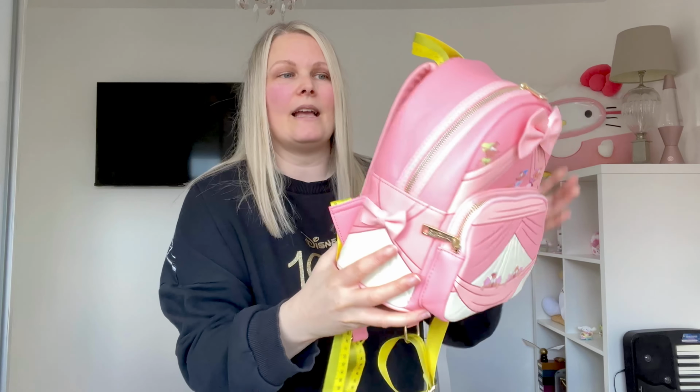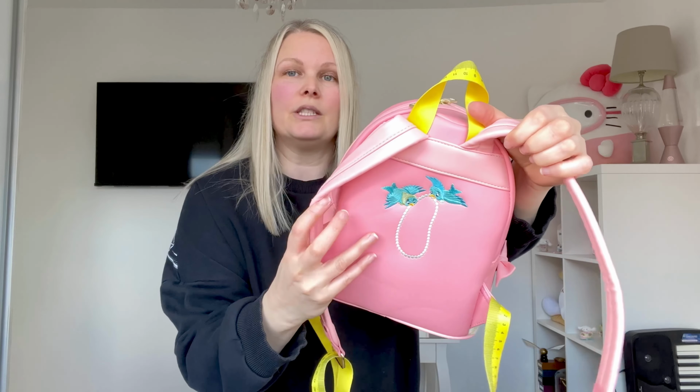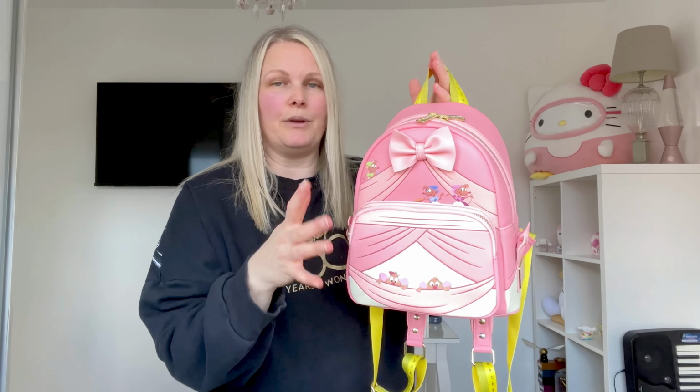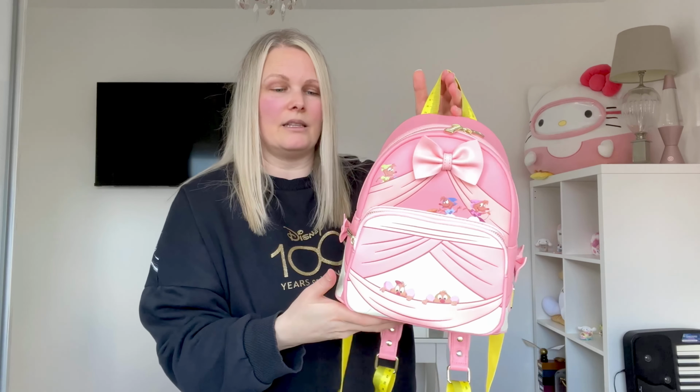Next bag would probably be this Cinderella. Absolutely love the film Cinderella. It's one of my favorites. I am obsessed with the mice, which is amazing because they're on here. Also obsessed with the birds. These are stitched into here, which is wonderful. I adore the scene with the mice and the birds and everyone making the dress for Cinderella, the nice pink dress. So yeah, this is a definite keeper. Beautiful colours, nice and girly, which I love.